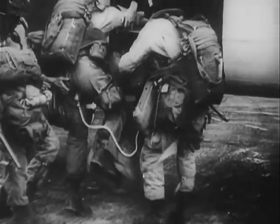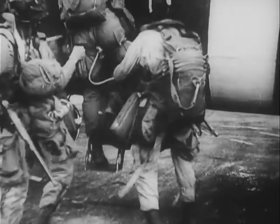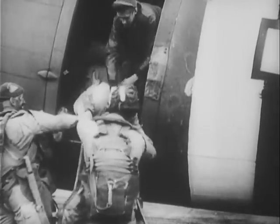This trooper will drop his British leg pack loaded with demolition supplies just before he lands. Pathfinder teams board the ships that will show the way into enemy territory. 925 troop-laden aircraft will home tonight on navigation aids set up by these Pathfinders.